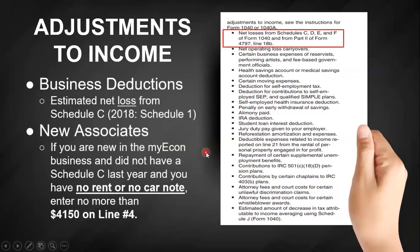But what we're going to focus on, again, is the business deductions. And like I said before, your Schedule C is going to list all your write-offs at the end of the year. Now, with the new tax laws, the Schedule C has been replaced by the name of Schedule 1. So your tax preparer is going to fill out your Schedule 1 and they're going to attach it to your 1040. So here's how you can get some extra money.